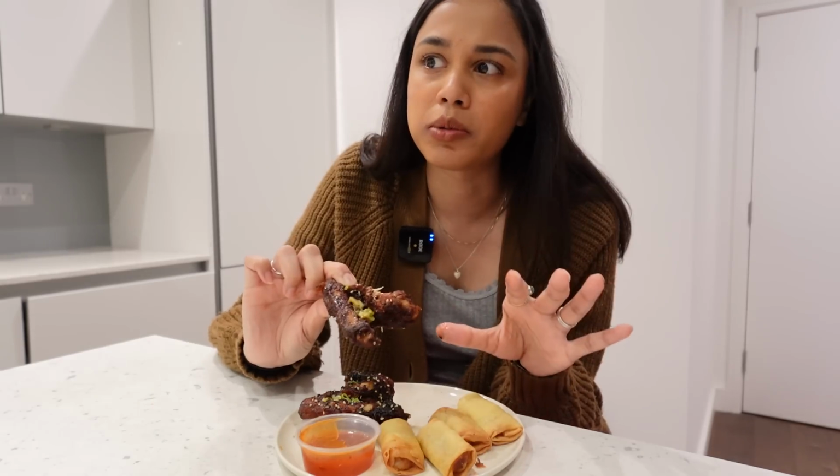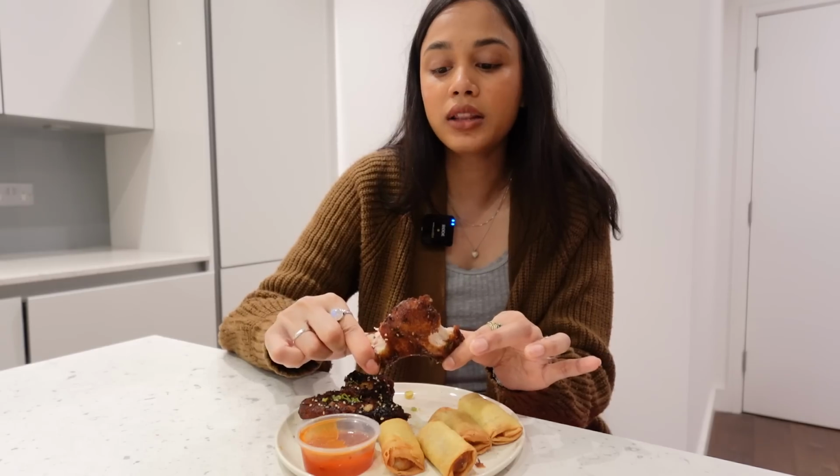It's a lot sweeter than I remember. Oh, that's good. That is sweet without being sickly. That is so nice. Kind of got that grilled taste to it still. I feel like they should make this a more available flavor option.